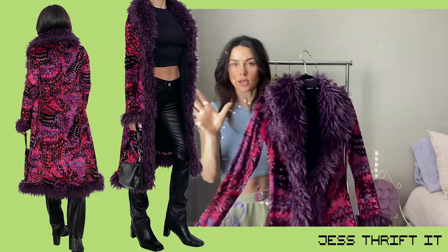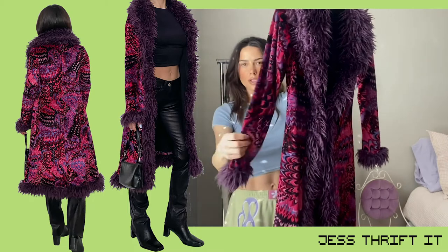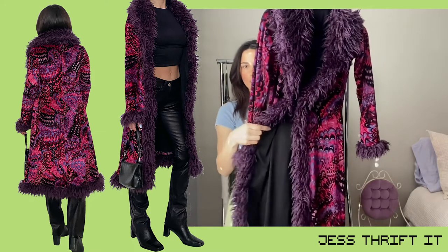I also wanted to note that it's velvet, velour, which is just so cool. It's just such a cool Penny Lane jacket. Single hook and eye front closure.